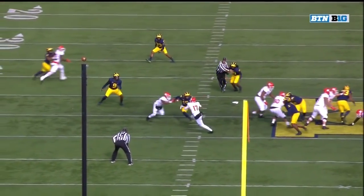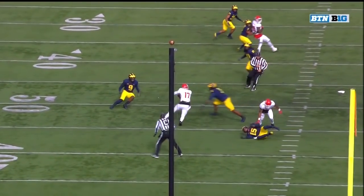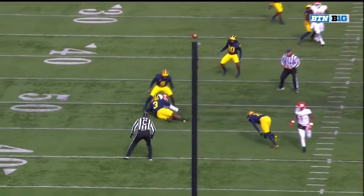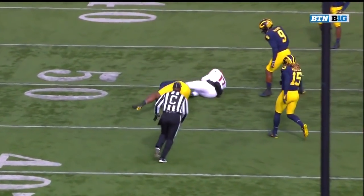Yeah, there was an absurd stat after the game that said that Chase Winovich and Rashawn Gary combined for, I think it was, 24 quarterback pressures. Well, that's an absolutely huge number, and both of them had a really, really good game.